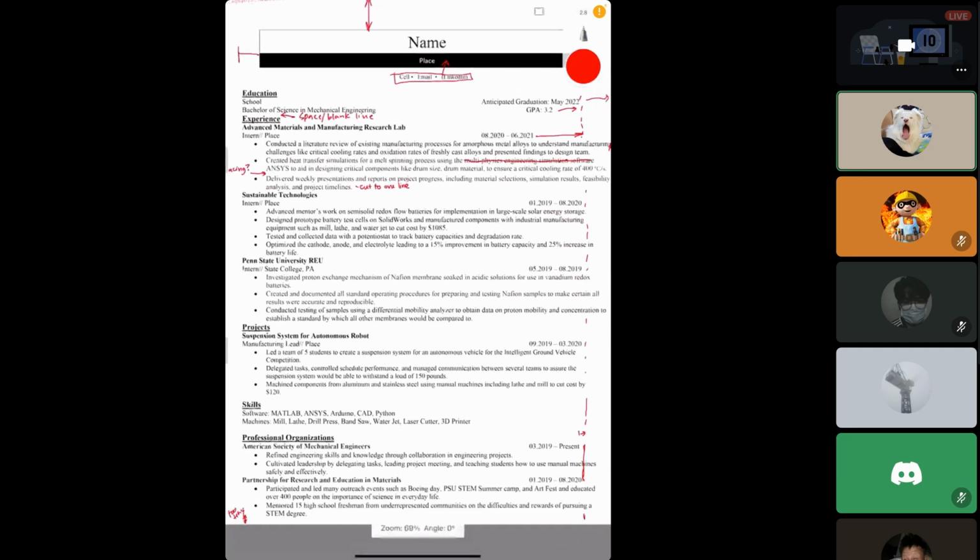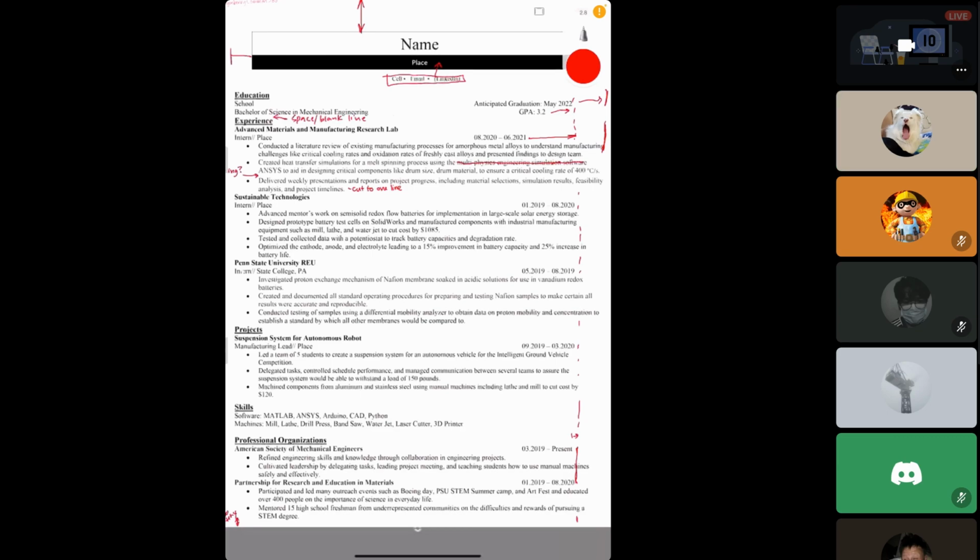Oh, I'm sorry, I didn't even address the internship thing. I think that's a really clever way to save space. So what they're doing here is they're listing where they were interning at, and then they list their position title, and then they list the place at which this company or lab or whatever was located. I think that is more relevant once you get more experience and you have different kind of position titles.